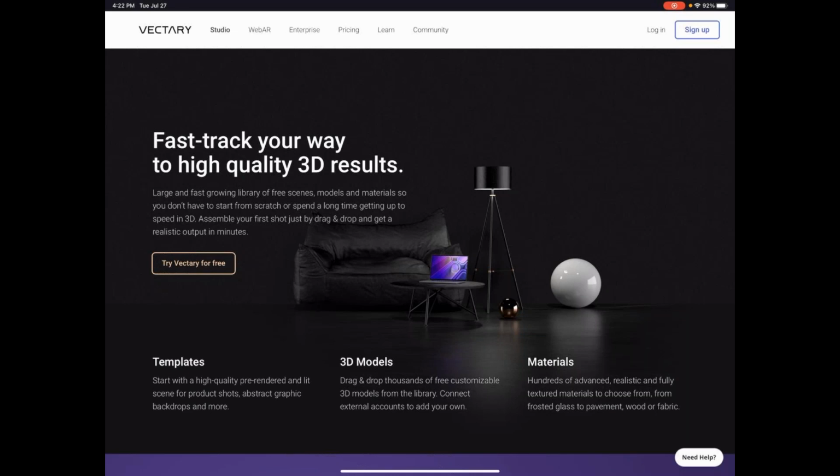Now I'm going to go down right here. What do they provide? Templates. Start with a high quality pre-rendered and lit scene for product shots, abstract graphic backdrops, and more. 3D models. Drag and drop thousands of free customizable 3D models from the library. Connect external accounts to add your own. Materials. Hundreds of advanced, realistic, and fully textured models to choose from, frosted glass to pavement, wood, or fabric.